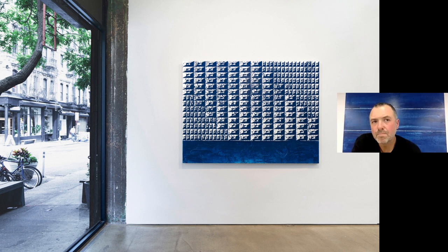And more recently, I'm looking at Sean Scully a lot. Those paintings I absolutely love. I find an affinity with him in that he works within a set of parameters. They're not quite as strict as mine, but it's the same thinking. And I really love that.